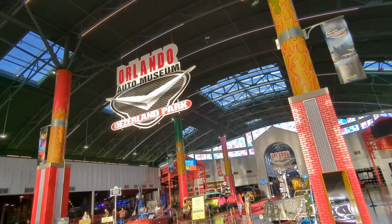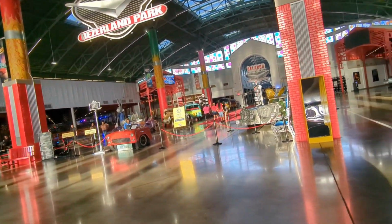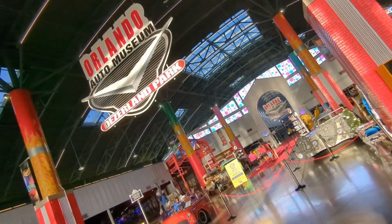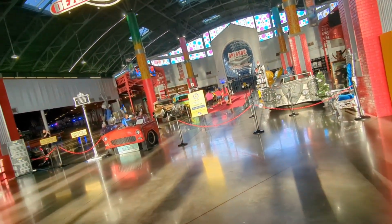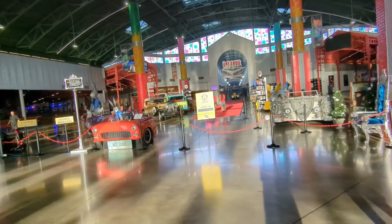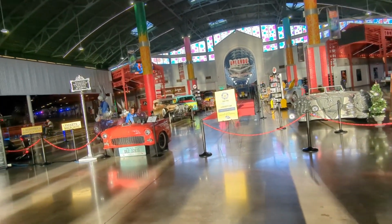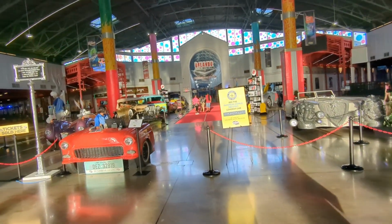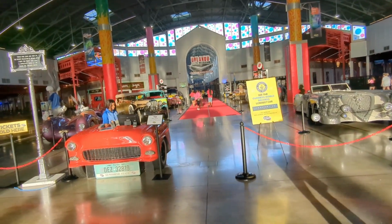Today we are at Dezerland on International Drive in Orlando, Florida. All right, we're going into the main auto museum now. There are a number of different sections. We're just going to focus on the movie, celebrity section. I don't know too much about cars in particular, or military or anything, but I do know my movies. So let's get checked in and see what we can see here.